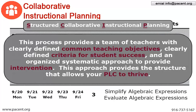2 weeks. This process provides a team of teachers with clearly defined common teaching objectives, clearly defined criteria for student success, and an organized systematic approach to provide intervention. This approach provides the structure that allows your PLC to thrive.